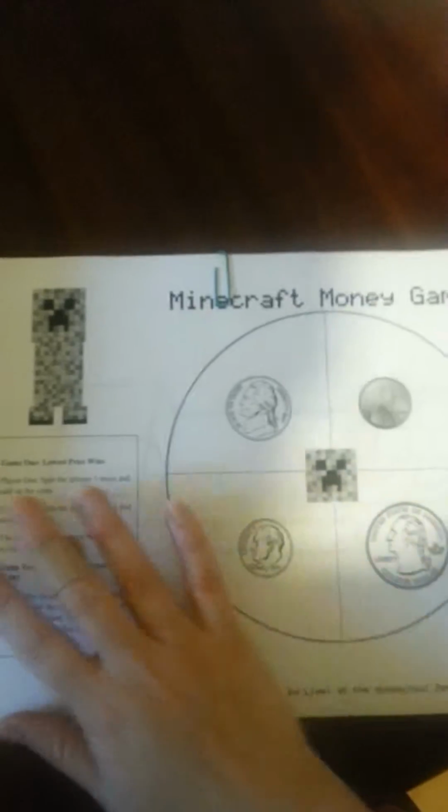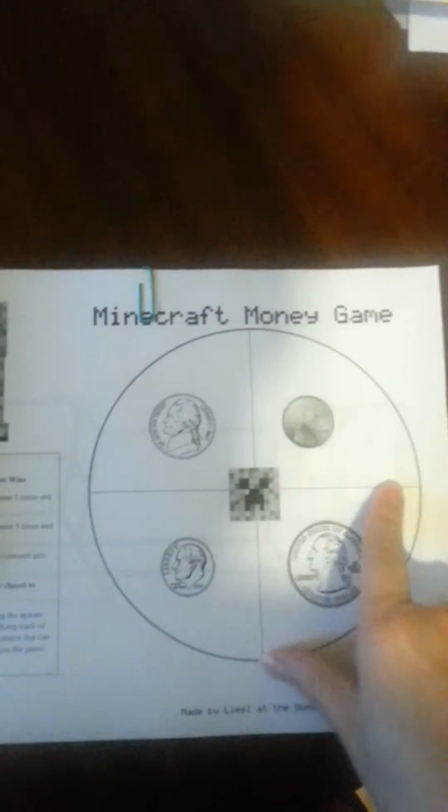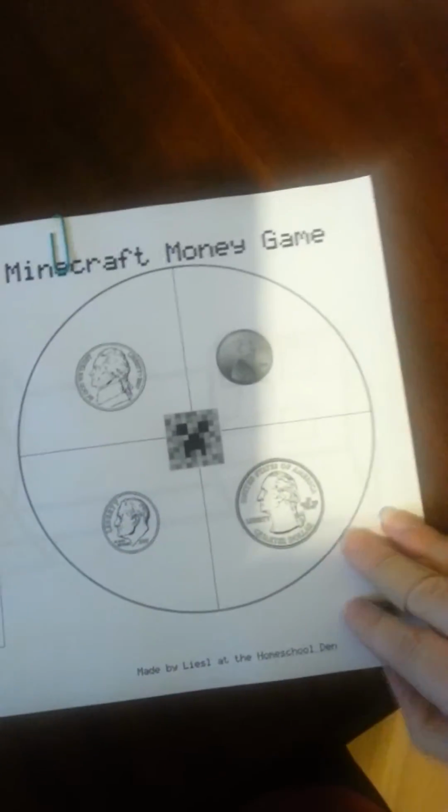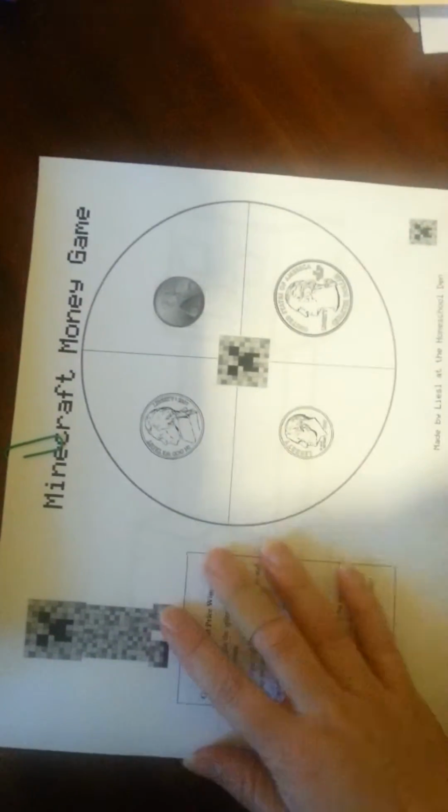I also found this game. He loves Minecraft, so we're going to be playing the Minecraft Money Game. I had to put a paper clip here, and it says you spin the spinner 5 times and you add up all your coins and you put it on a sheet of paper. And then I also found a printable for his Creeper, which he loves. So when he finishes the game, I'm going to have him color him. I was going to color him, but I think he'll have more fun doing it himself. So he'll color it, and then I'm going to laminate him. The winner of the game wins the Creeper, so that will be the Creeper for the game.